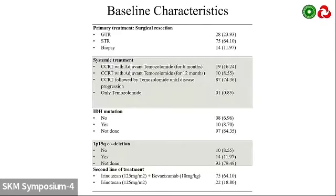As for the systemic treatment received, most of the patients, 74%, received CCRT followed by temozolomide until disease progression, while 16% received adjuvant temozolomide for about 6 months and 8% received adjuvant temozolomide for 12 months. Taking into consideration the molecular markers, IDH mutation was reported in about 8% of the patients, while it has not been done in the majority of patients. Similarly, 1p19q was reported to be positive in about 11% of the patients.